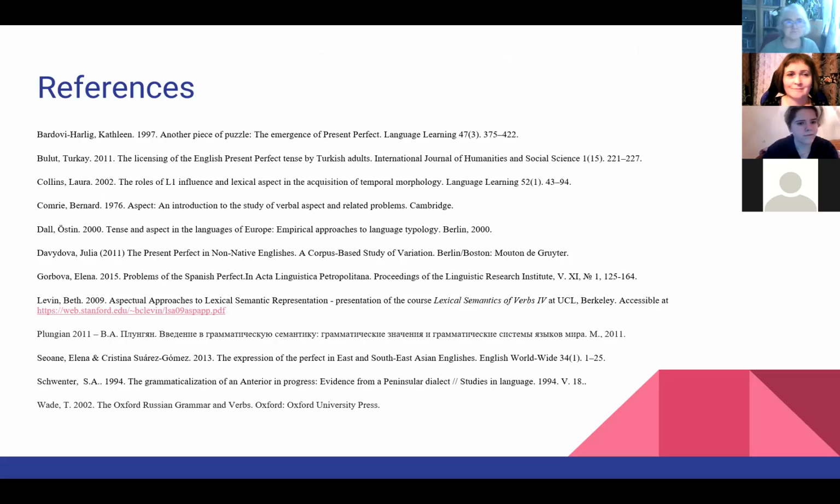Okay, and these are our references. The one with the link in red is the link to the curriculum of a particular course in lexical semantics at Berkeley. And this gives a very nice presentation of telic and atelic verbs in all their subcategories that Elizaveta Alexandrovna mentioned, and that they may exhibit specific uses of present perfect. Thank you for bearing with us.